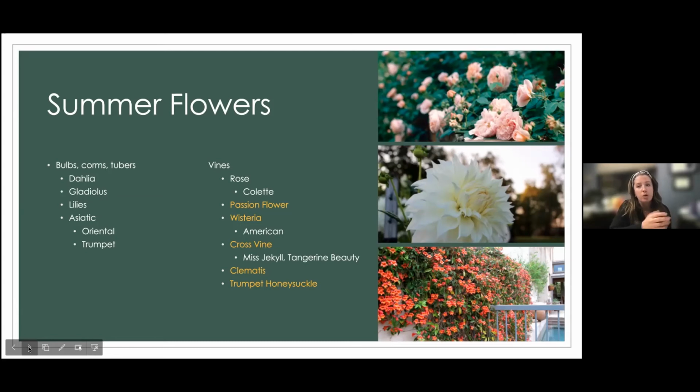Vines, of course, rose. Colette here is on the top. She's more of a traditional garden rose style, very fragrant, something to climb. Passion flower is a native. We've probably all seen passion flower before. It's just a very intricate thing, has edible pods on it. People make jellies and things like that out of it. Wisteria, there is a native wisteria, an American wisteria.